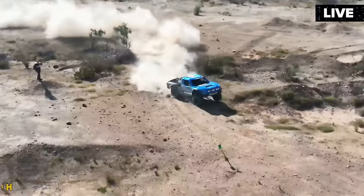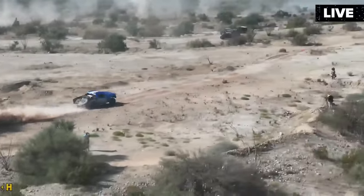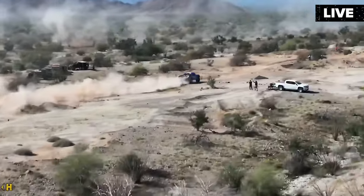Look at Jason here on the pipe. Yeah, you've got to reel it back in. Whoa. As much as you want to be fast, you've got to know when to be slow, too. Rather than reel it back in and drop it in. That was a good line right there. That's somebody who understands the dynamics of the vehicle.